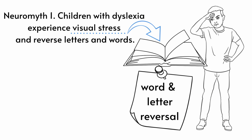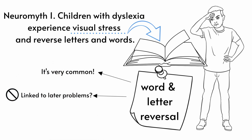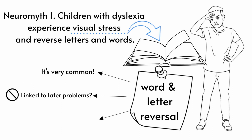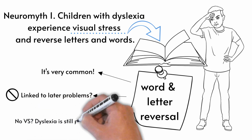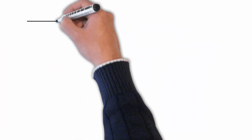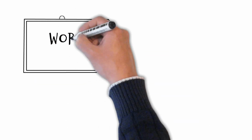This might happen, but here's the thing. Some dyslexic children make this mistake, but so do their peers. It is a very common developmental phenomenon in emerging literacy skills. There is no evidence that this behaviour is linked to later problems in learning to read or spell typical of those with dyslexia. It is important to note that children who never experience visual stress or reverse letters or words can have dyslexia. Visual-based neuromyths related to dyslexia likely evolved from the original description of this condition as word blindness.